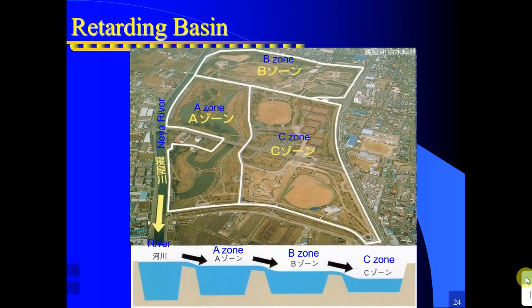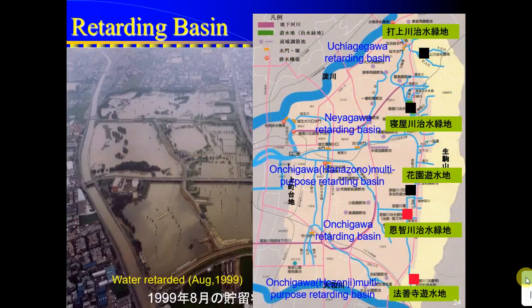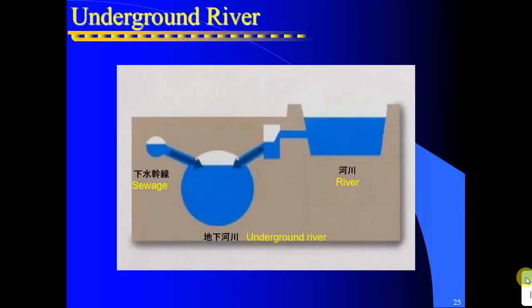In the Neyagawa Basin, 3 retarding basins have been completed: Uchiage River Flood Control Green Area, Neyagawa Flood Control Green Area, and Onshi River Hanazono Multi-Purpose Reservoir, and projects are underway at 2 locations: Onshi River Flood Control Green Area and Huzenji Multi-Purpose Reservoir. Next.